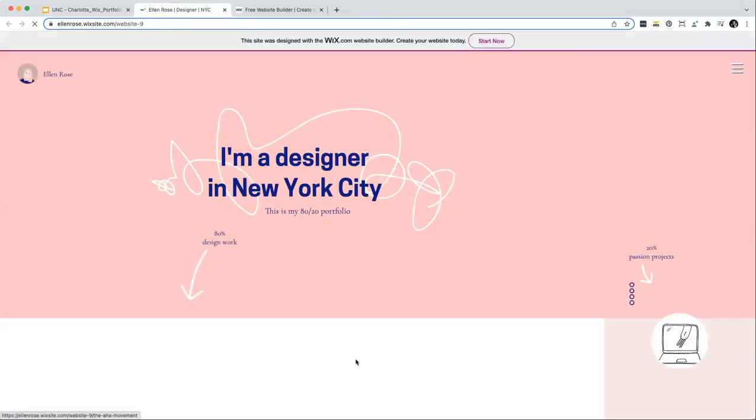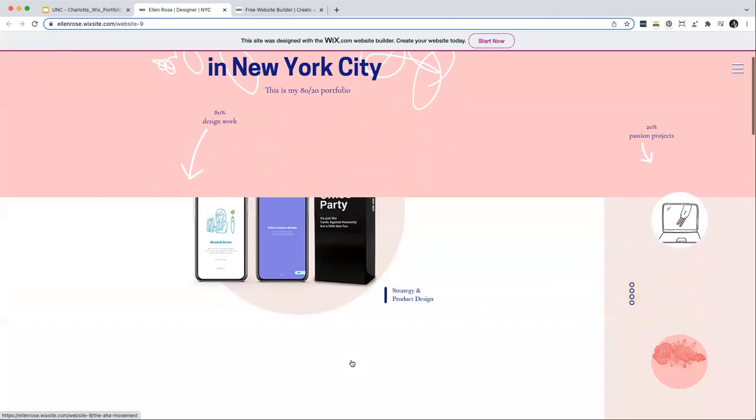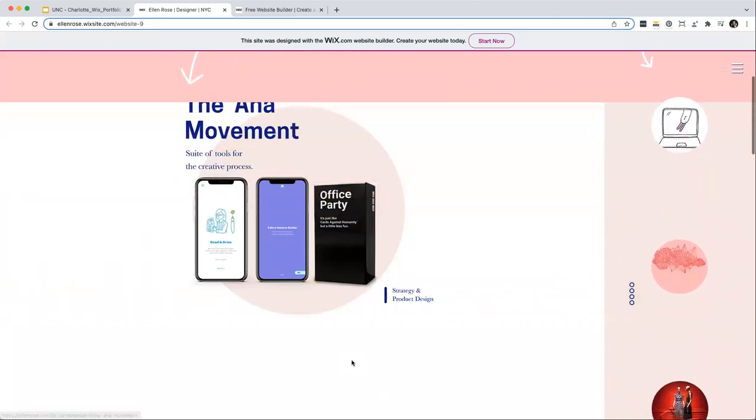So let's start with Ellen's website. And I'm just going to scroll down her homepage. Again, feel free to drop in the chat anything that's standing out to you, anything that you really like, or any questions you have about what we're seeing here.